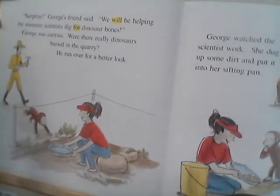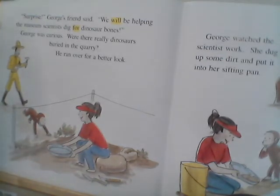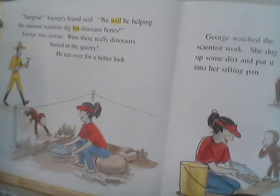Surprise! George's friend said, we will be helping the museum scientists dig for dinosaur bones. George was curious. Were there really dinosaurs buried in the quarry? He ran over for a better look.